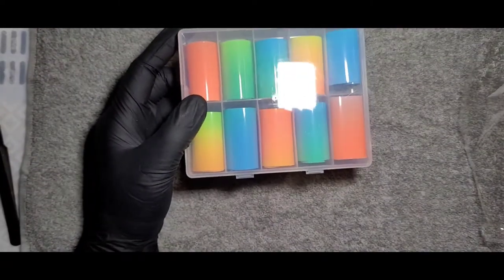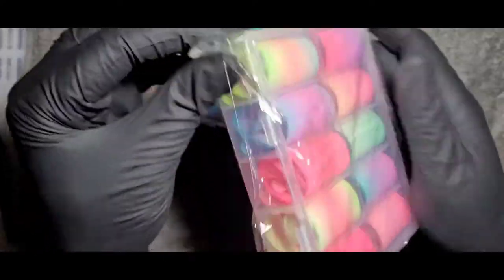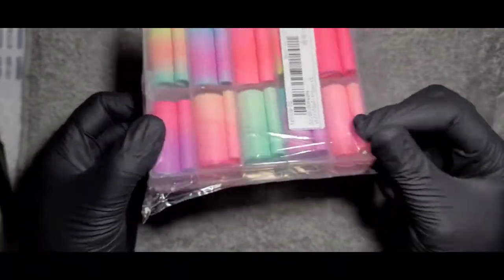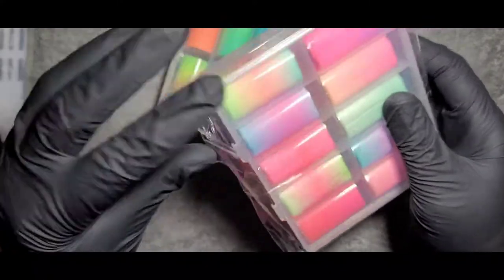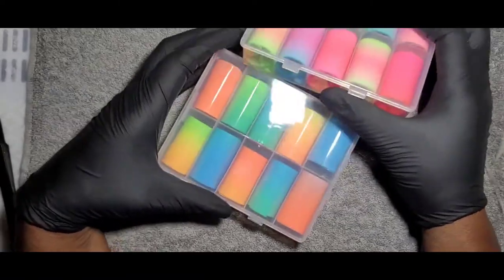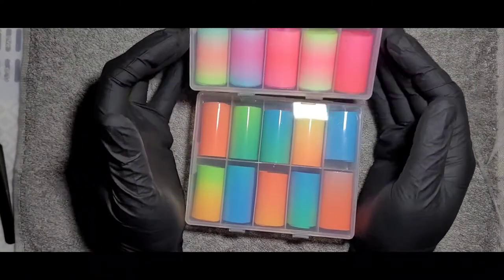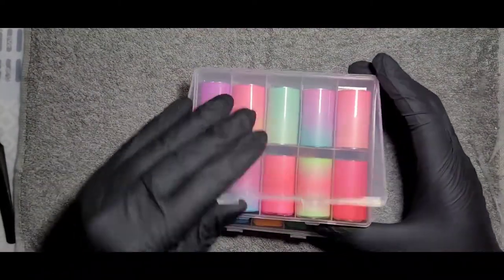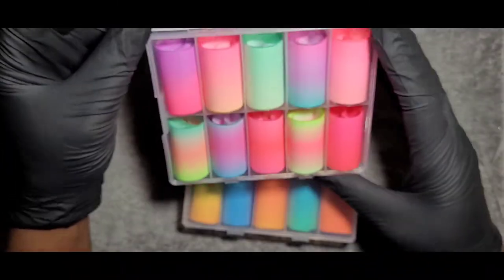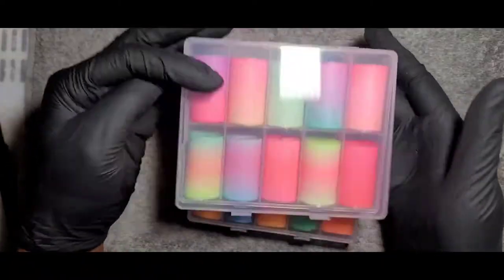So I got two. I hate this paper sound. I really do. So I got two different colors, as you can see. Beautiful ombre. I'm gonna open it up so you guys can see. And they give you quite a lot. They really do. All right, for the price, you can't beat that for the price. All right, moving on.